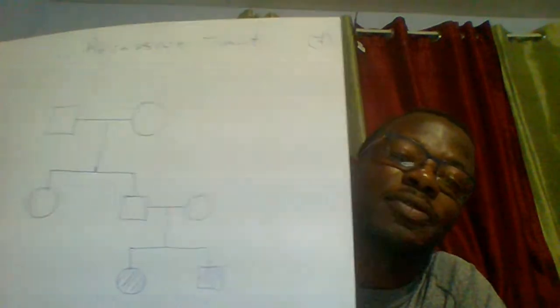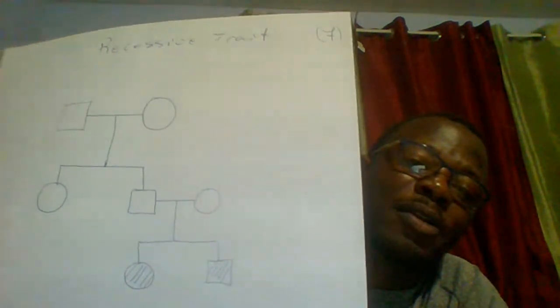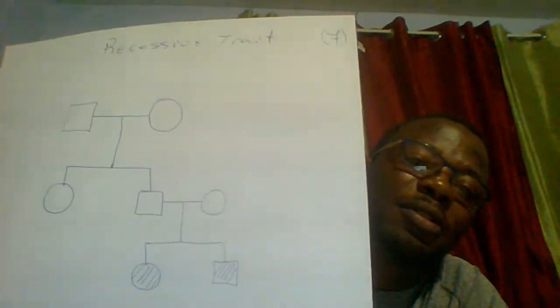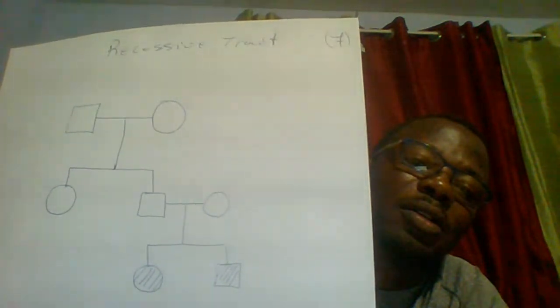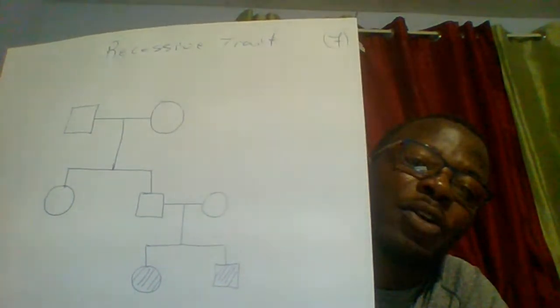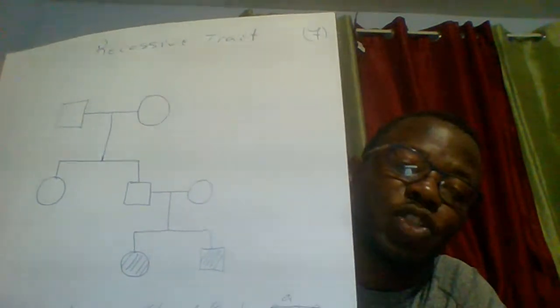Oh, the one that showed the recessive, that was long ago. Well, two of these, the recessive one. Yeah, all right. Recessive. All right, so this is recessive. You observe that it skipped a generation. All right, good. We have just about 9 minutes, so we have a few things to do within that short time.